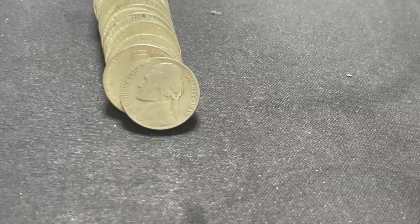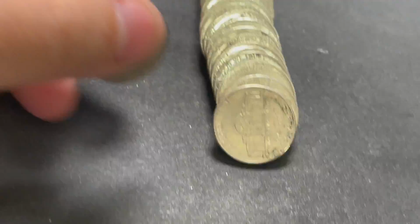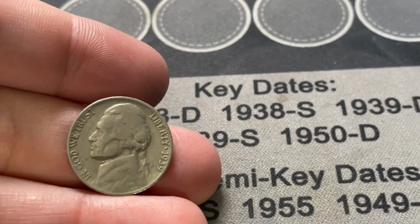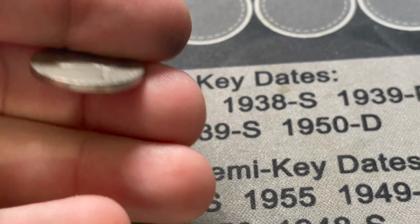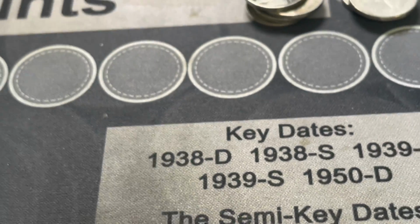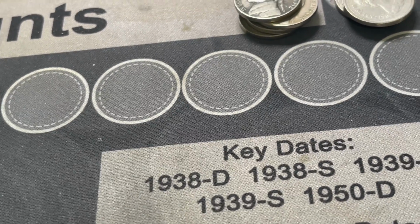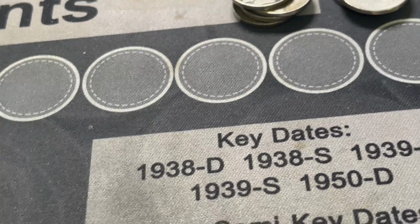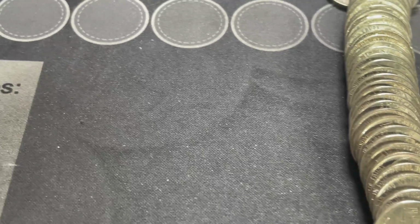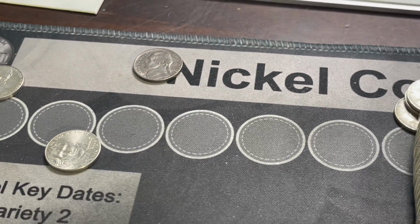Next find on the board is another 1939. Can it be the key date that we need, everyone? Let's go. Let's flip it over. And once again, it is out of Philly. So I will check it for doubling. It does not have any doubling on it. And I just dropped it on the floor. So anyways, another 1939 to add to the board.